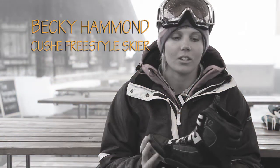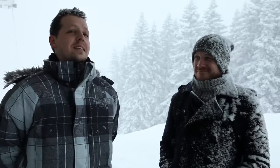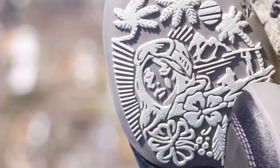I love this style because I start to wear skinny jeans and leggings, so these will look really cool. She's got a signature sole. It's not really a signature model. Maybe we should call it the Becky. It's got Becky's face on the bottom of the sole, although it doesn't really look like Becky. She was stoked about it, so we're really pleased with it. I'm well happy. I didn't expect that. Can't wait to phone my mum and tell her.